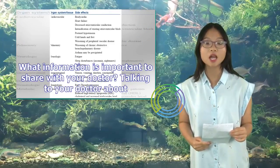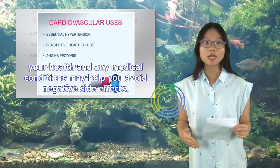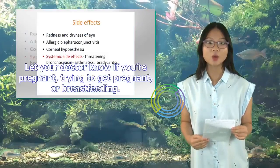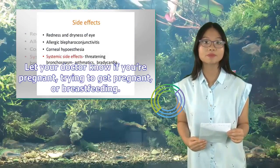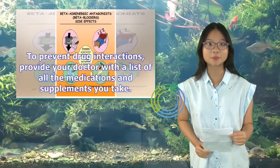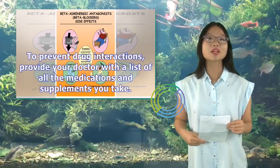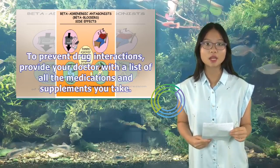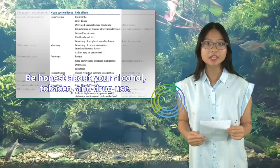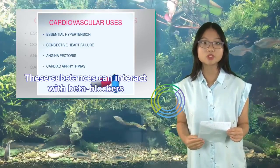What information is important to share with your doctor? Talking to your doctor about your health and any medical conditions may help you avoid negative side effects. Let your doctor know if you're pregnant, trying to get pregnant, or breastfeeding. To prevent drug interactions, provide your doctor with a list of all the medications and supplements you take. Be honest about your alcohol, tobacco, and drug use. These substances can interact with beta blockers.